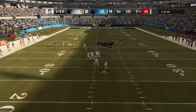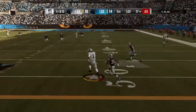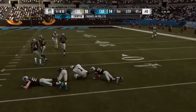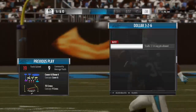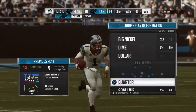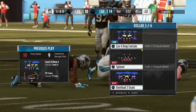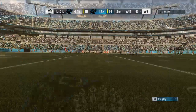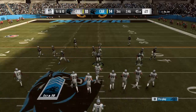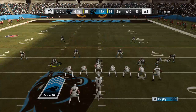Throwing on first down. Newton flushed out right. And some room to maneuver. Room to run past midfield. And he's going to get this into enemy territory at the 45. The coverage may be too good that time as he breaks away for 19 with his legs and a first down. So from Panther territory now, it's 1st and 10 at the 45-yard line.